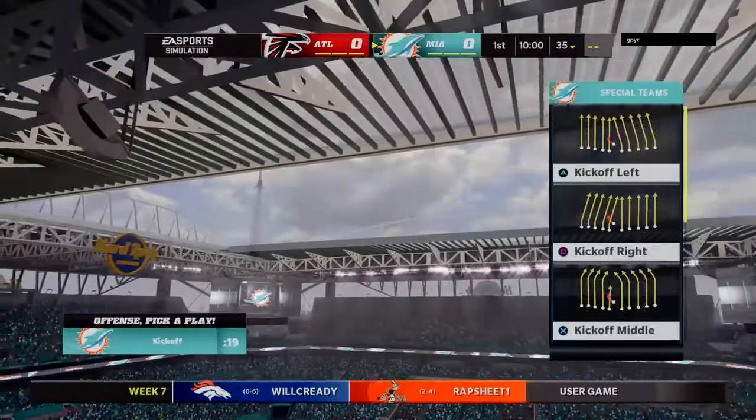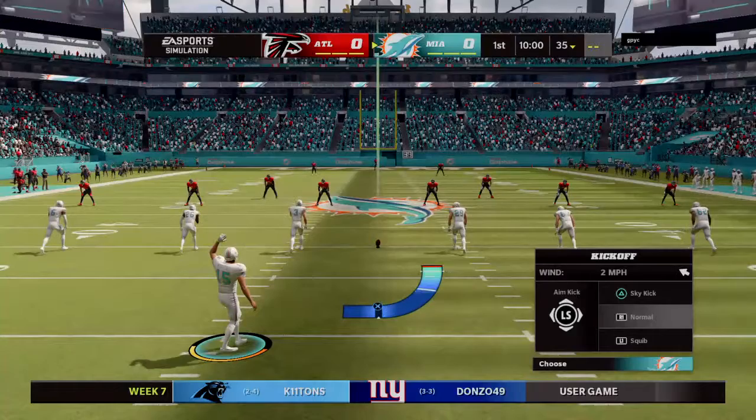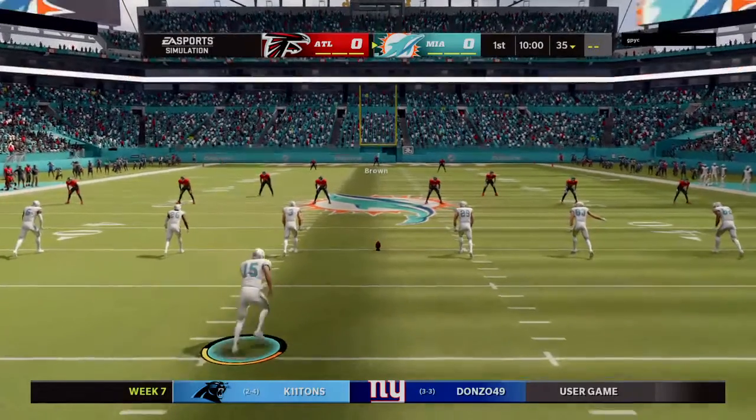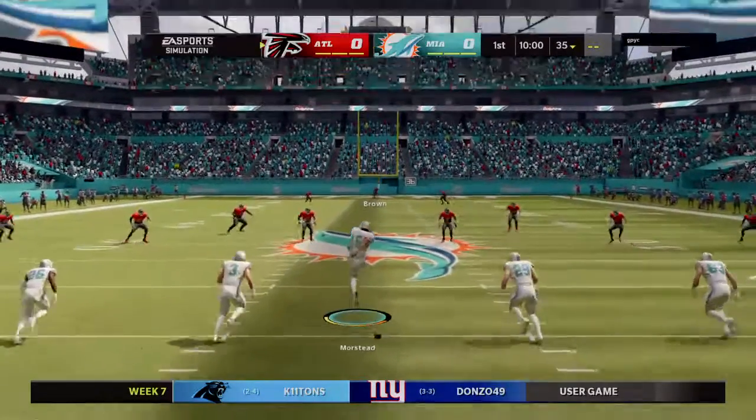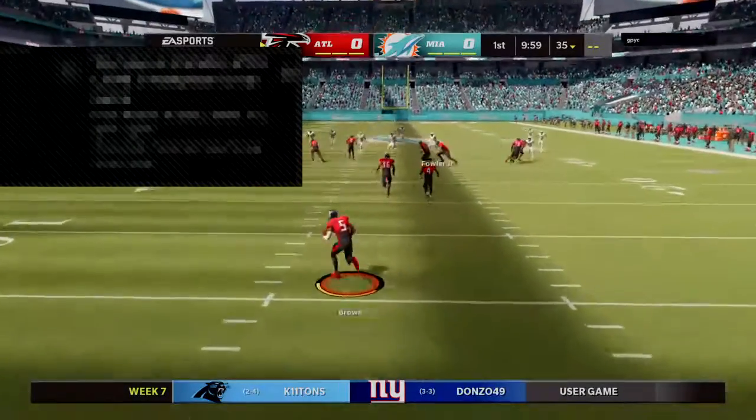Used to this home crowd. They're fired up as well as they get set to match up with the Atlanta Falcons. Getting toward the halfway point of the NFL season, Week 7 is underway on EA Sports. Taken in at the 3.